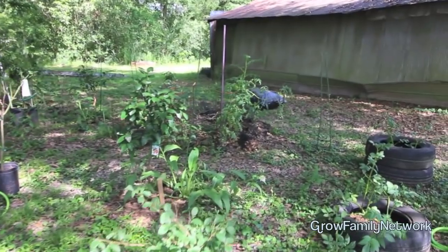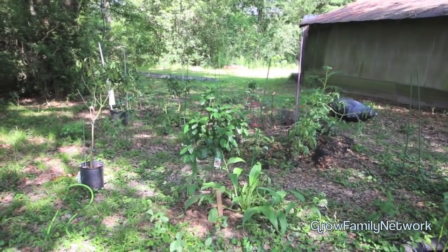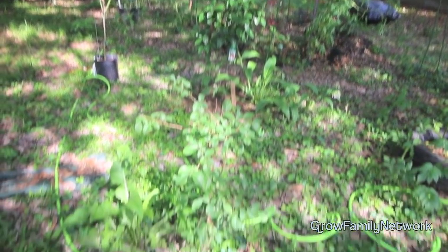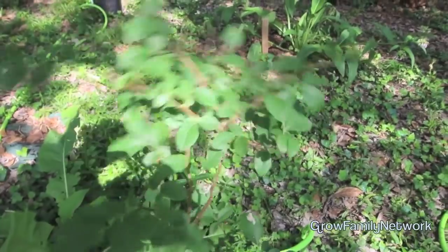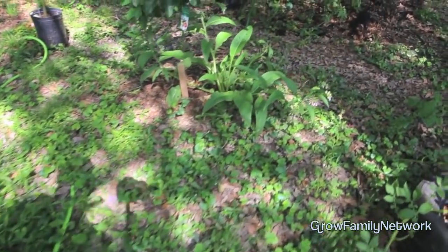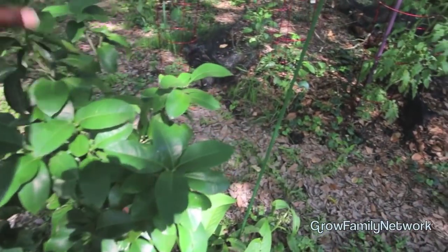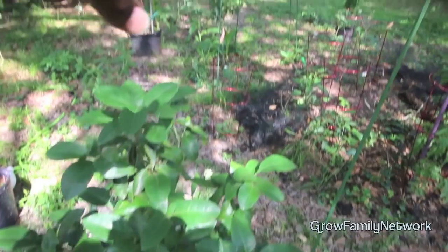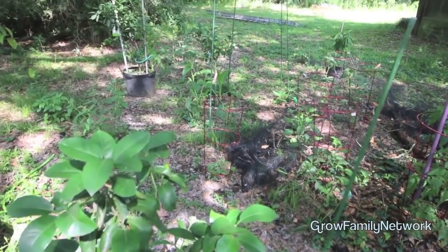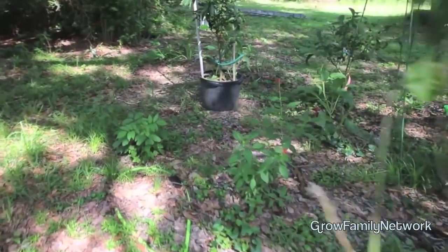So in here we have grapefruit, tangerines, and blueberries here that didn't do anything this year. We just put them in. Everything here is first year, everything besides these two citrus, this grapefruit and that Meyer lemon that's right over here. Everything else is first year. Pineapple sage is putting on flowers.